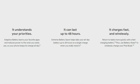And it charges fast and wirelessly, so you return to tasks more quickly with a fast charging battery. Plus, you can use the battery share to wirelessly charge your Pixel Buds.